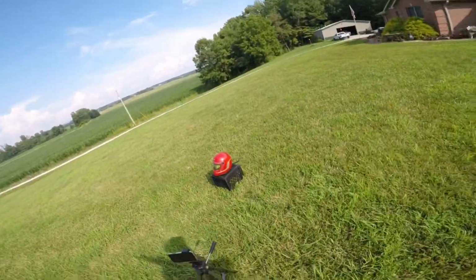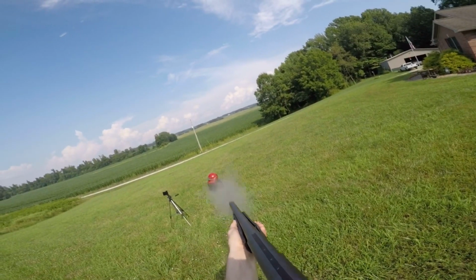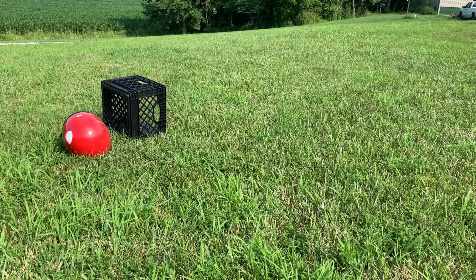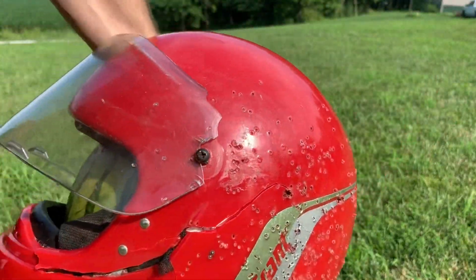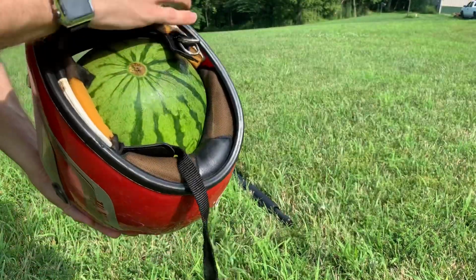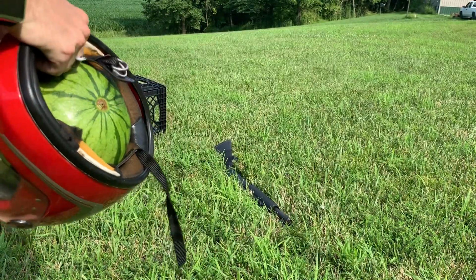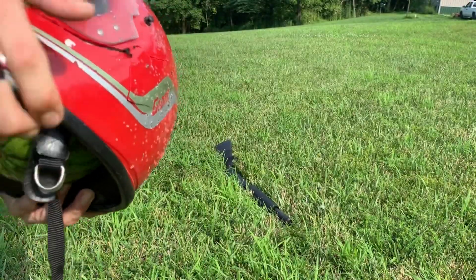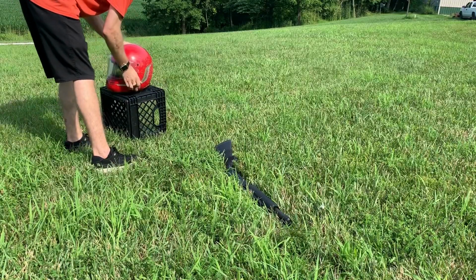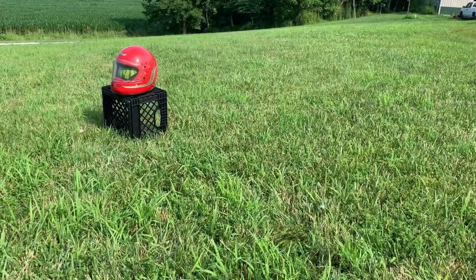Let's see if it'll stop some bird shot here. It just cracked the whole side of our helmet. Yeah, I wouldn't even put one of these on. You're better just not wearing one. Hinder your sight so much and have a big helmet on your head for absolutely no protection. That bird shot, though, didn't seem to damage our watermelon. But yeah, that was a letdown. I was really expecting it to hold up for some stuff.